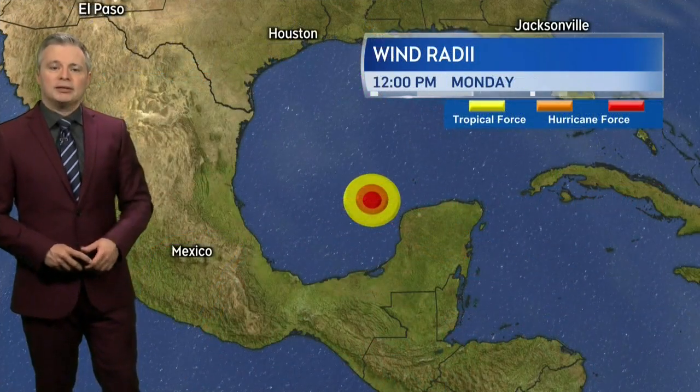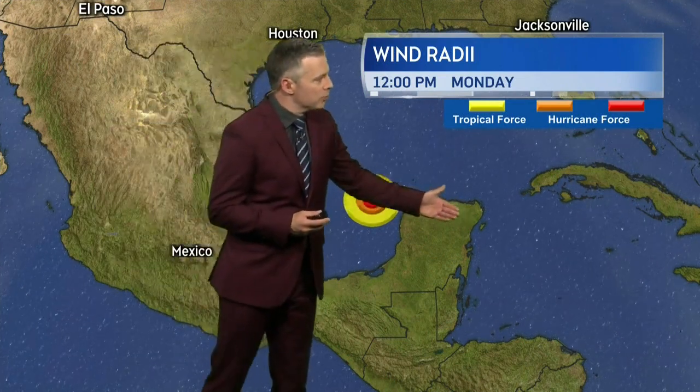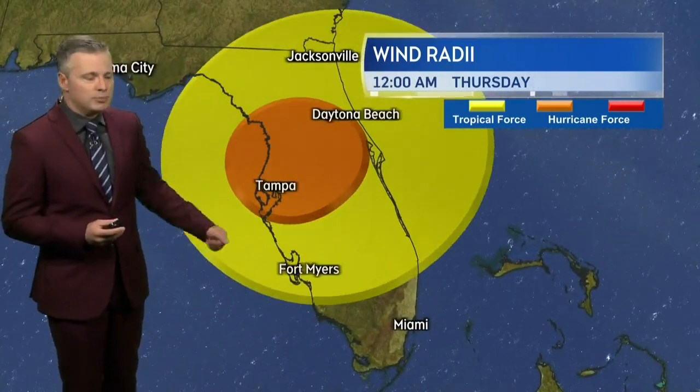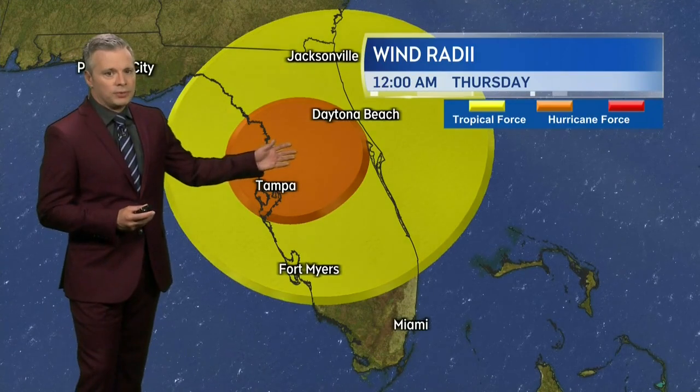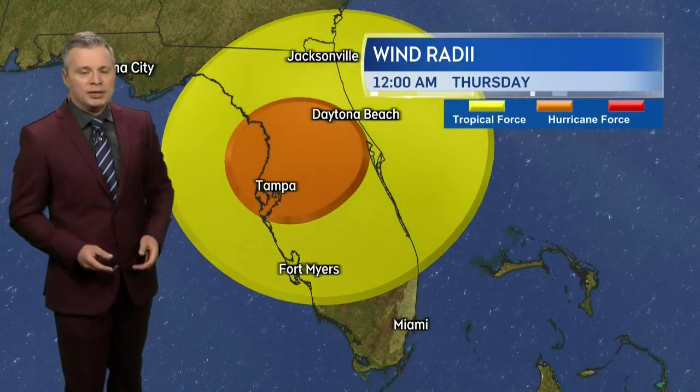Taking a look at the areas that are expected to get into hurricane force winds, it does include that northern area of the Yucatan Peninsula in Mexico as we move through tonight into Tuesday morning, and then of course the state of Florida, especially around that landfall point, which will get narrowed down in the days ahead.